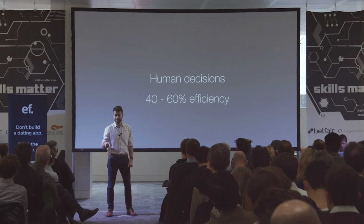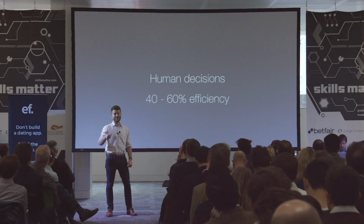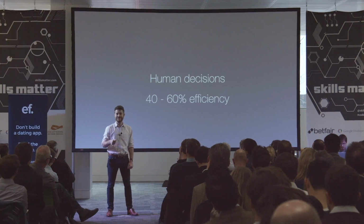These human decisions result in components being manufactured maybe 40 to 60% as fast as they potentially could be. And the number one cost driver for CNC machined components is how long every unit takes to make. So, why are they being made so slowly?